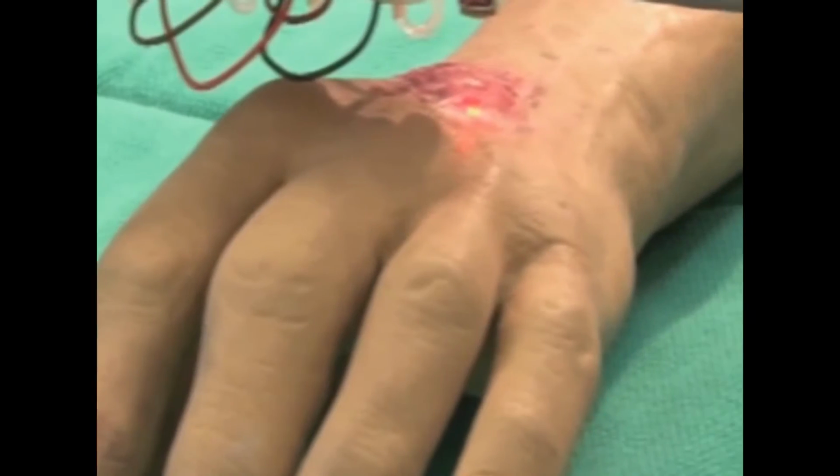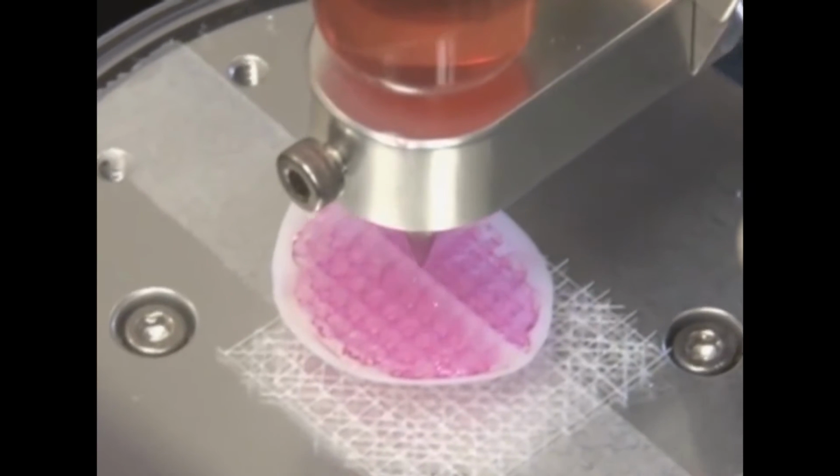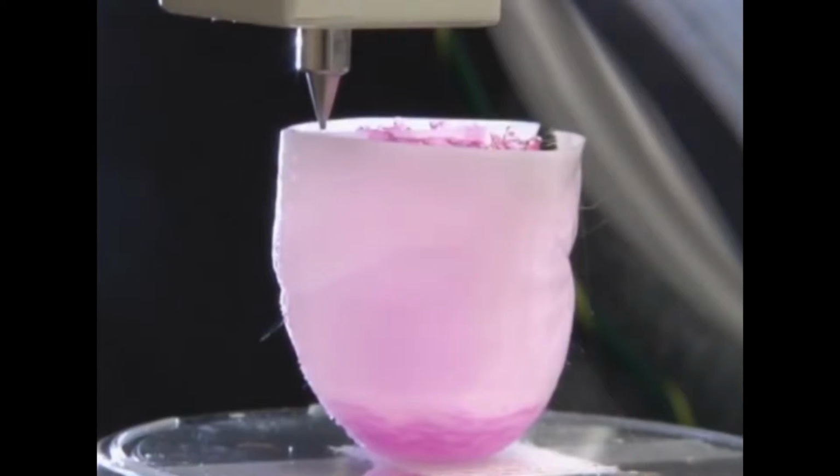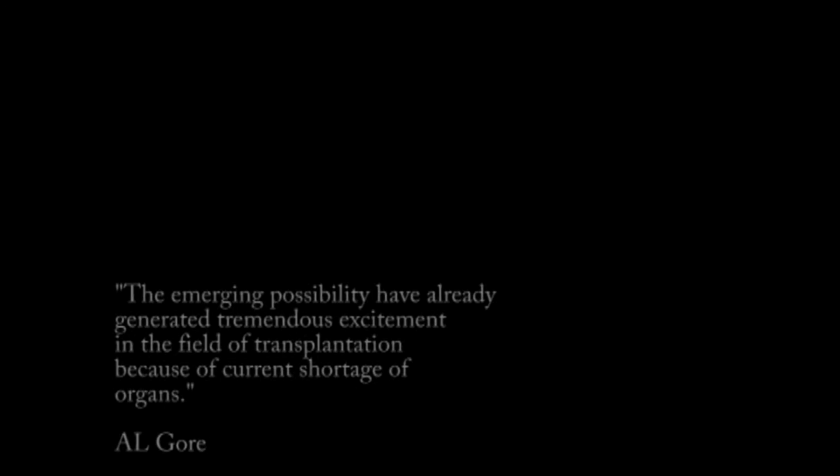Scientists and engineers have discovered that their bioprinter has the same abilities to print artificial skin which can be placed onto the burn wounds. In the last 10 years, the number of patients requiring an organ has doubled. Therefore, 3D printing will allow easy access for those in need of an organ.